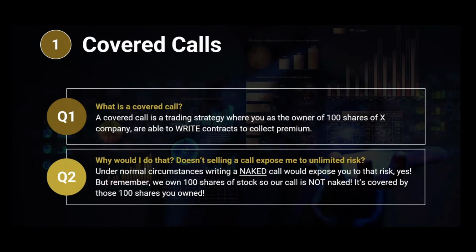So remember, we own 100 shares of the stock. We're not going to be writing naked calls, and we're definitely not going to be writing any naked puts throughout this entire endeavor. So let's take this a step further. Why would somebody ever want to write a covered call, right? Well, short answer, people enjoy selling covered calls because it's giving them downside protection to their portfolio's shares.